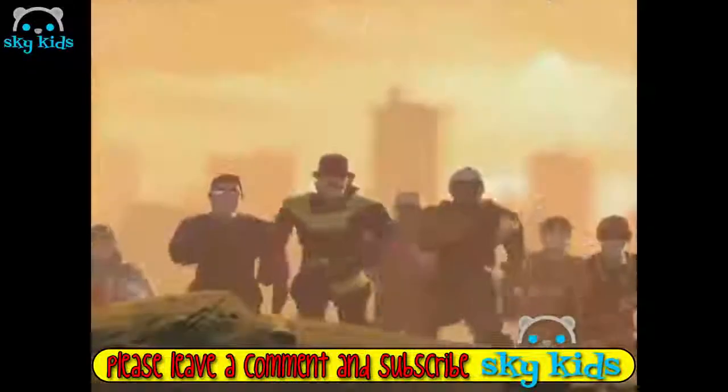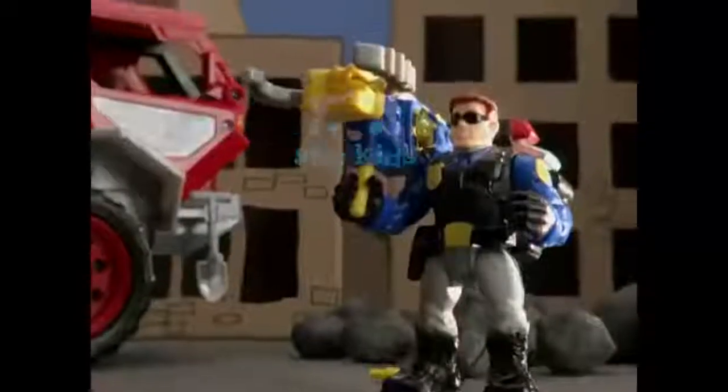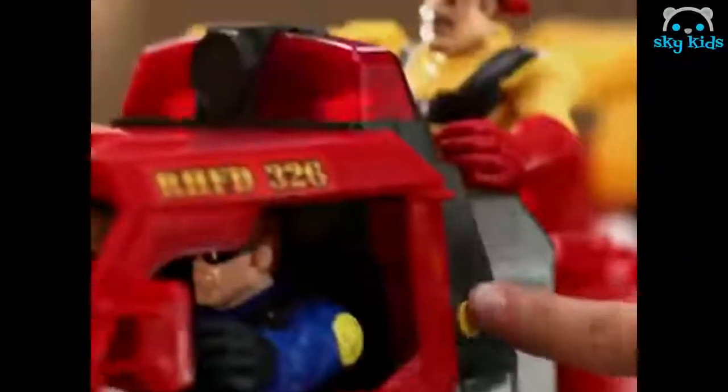Rock slide! When heroes are needed, rescue heroes! Calling the rescue heroes. Billy Blazes with his rescue axe, Captain Cuffs with his rescue hook, and Officer Jake Justice on his motorcycle. Only the rescue heroes have Actionator action. Get the fire truck! With all the gear they need.